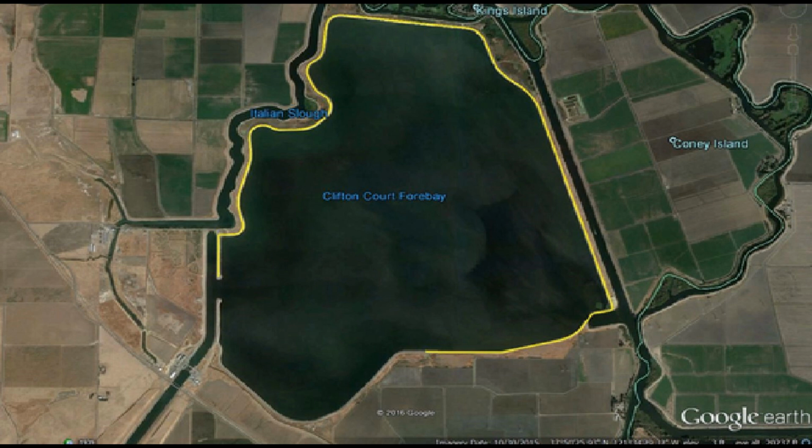Some days catching up to 20 and 30 stripers, and when you caught those stripers, you're catching them quick. It's really quick, it's really fun, fast and furious. So if you guys want to go out and get some stripers, Clifton Forebay is the place. As far as size goes, you're going to have to cycle through a lot of fish to get the size. There's a lot of space.